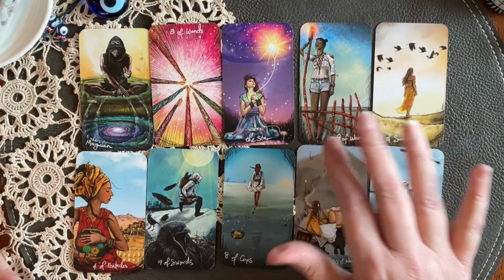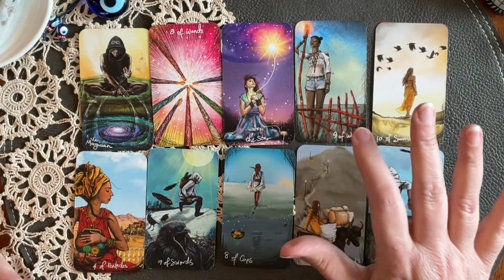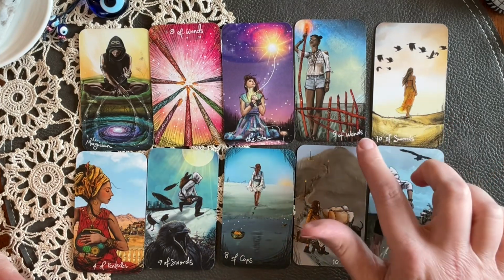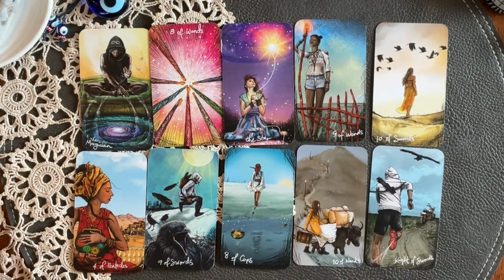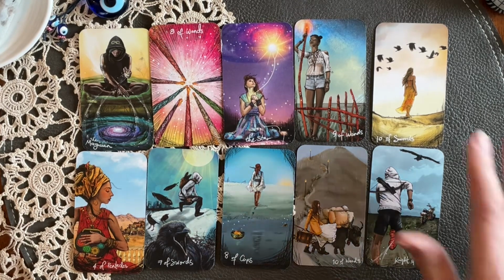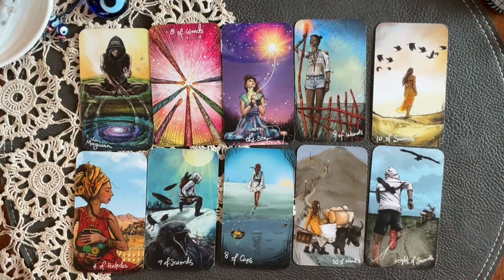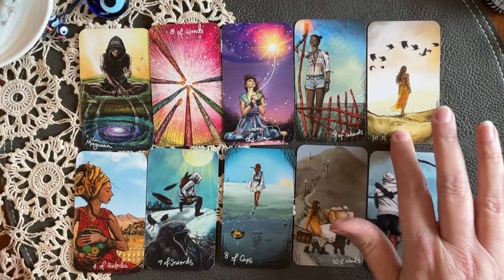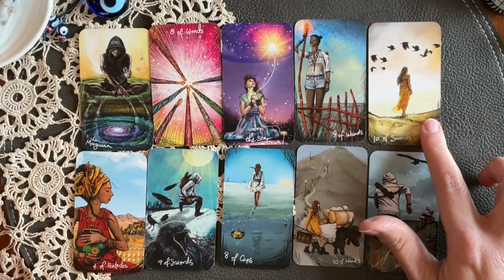Over here, we have the card in position 4, stability and foundation. We have the 9 of Wands. So what I see with the 9 of Wands in a foundation position is she's really gone through a difficult time, and we can already see that coming up here with this 10 of Swords right next to it.